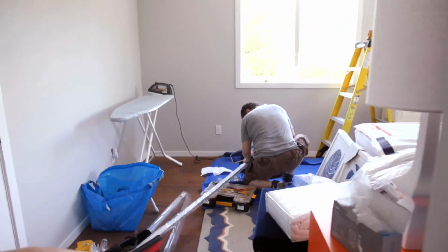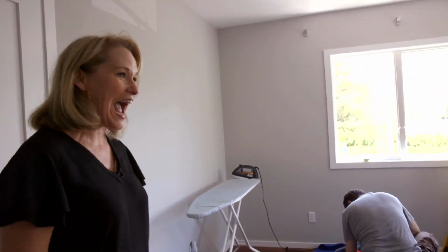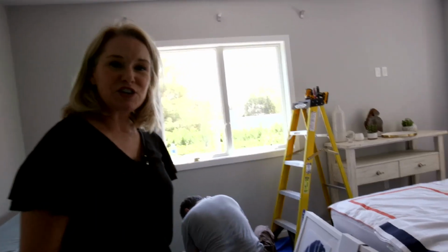You can see there's a lot of work that needs to be done in here. But it's gonna come together, for sure it will. I just don't know when.